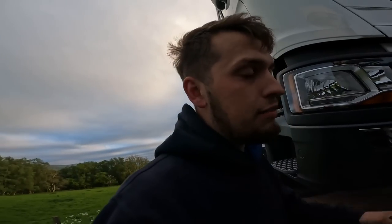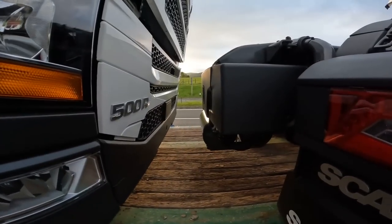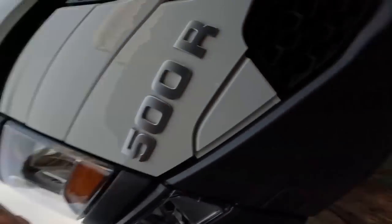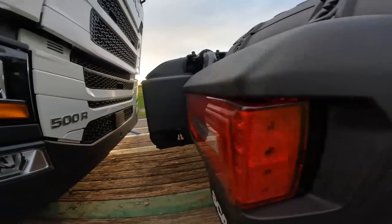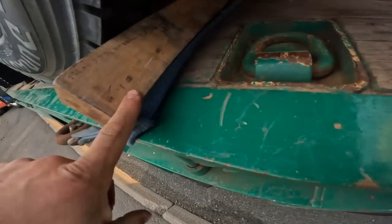Scroll back here and remember what happened in the last episode, or in fact the start of this one. The cabs had moved forward. Boys, look at that. Not an inch. That is beautiful. And there's still obviously loads of room at the front. So I think from now on, whenever we're moving them, we chalk this wheel as well.